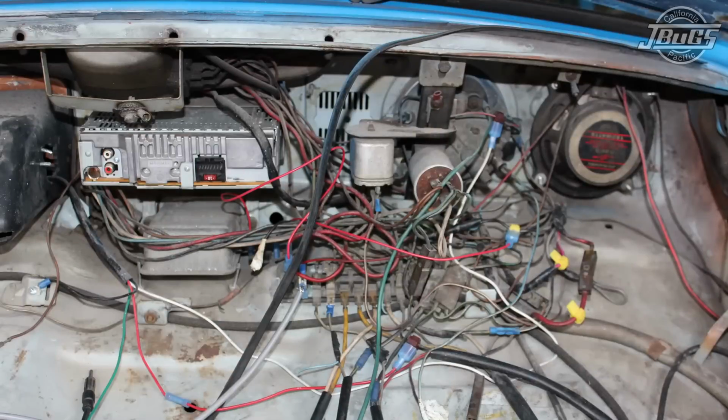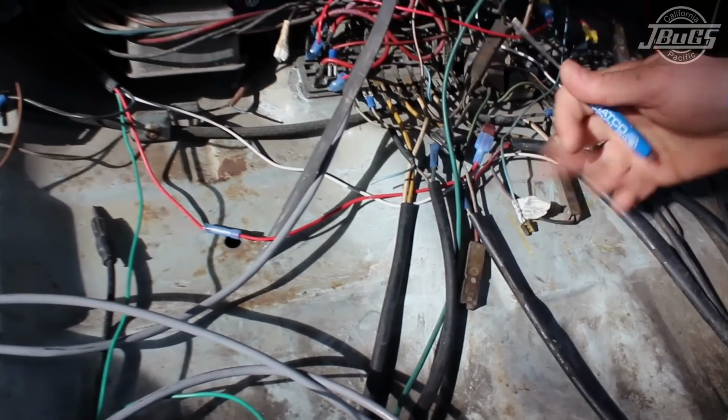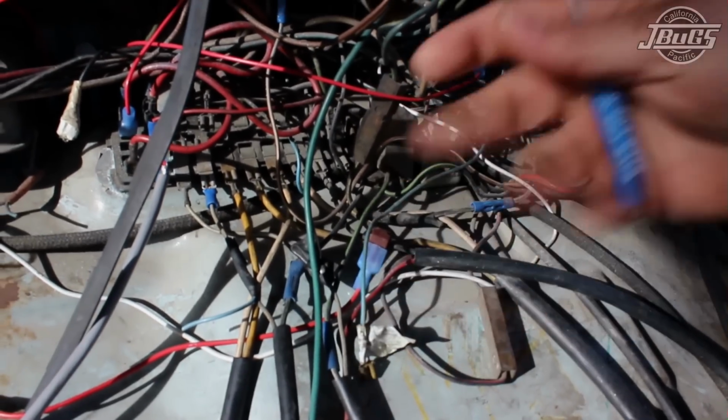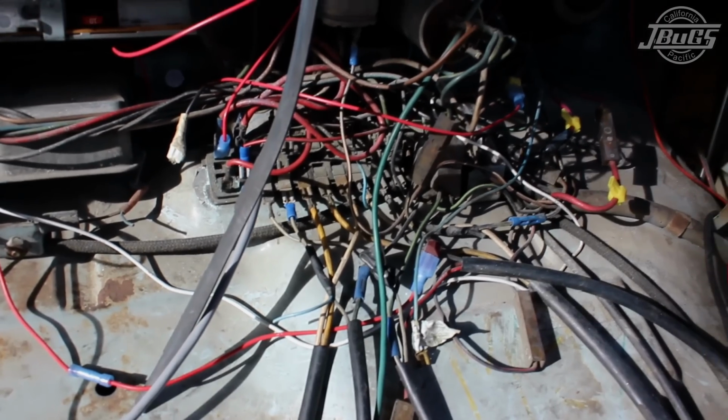Typical Volkswagen wiring. Looks like a mess. A lot of people have been through this thing. Obviously an aftermarket stereo, different sorts of wires that aren't necessarily plugged into anything that should be. This might be kind of a red flag that you might want to tow this car home instead of drive the car home. Electrical fires are not fun.